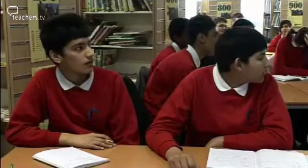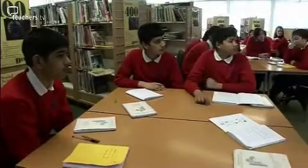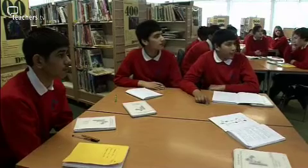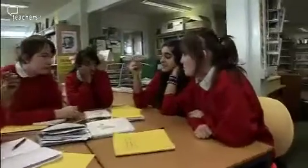You've got to design and present the poster, the flyer or the leaflet, the billboard, the TV advert or the radio advert for a marketing campaign. You can choose any three you like. We've got the whole of the library, we've got the computers, anything within this room is fair game, OK? Right, go for it.